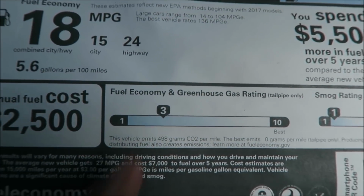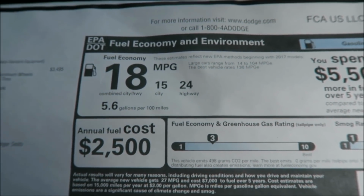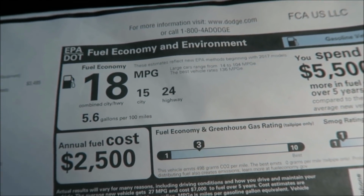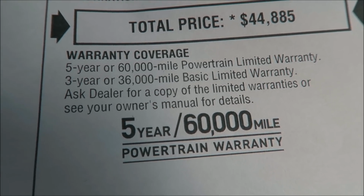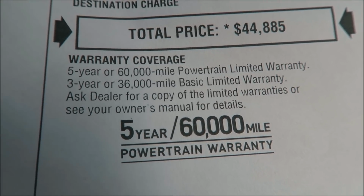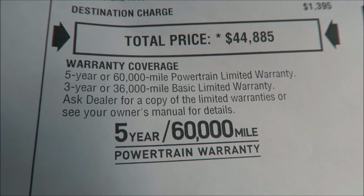Now the fuel economy being at 3, I mean, it's a V8. You don't really get a V8 to save on fuel, but it is what it is. You got to see it, right, just to know. Your warranty coverage is important. 5 years or 60,000 mile powertrain limited warranty. Not bad. 3 years or 36,000 mile basic limited warranty.